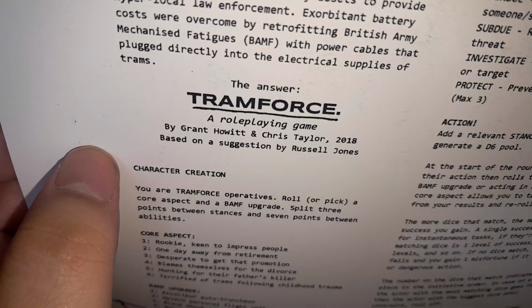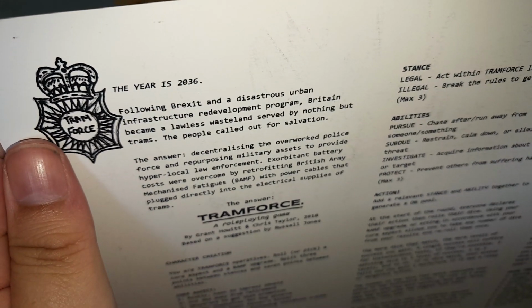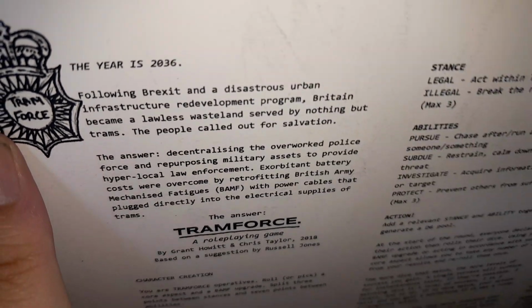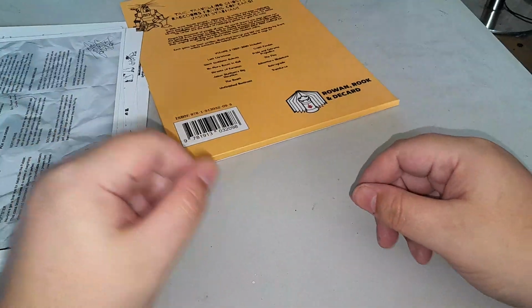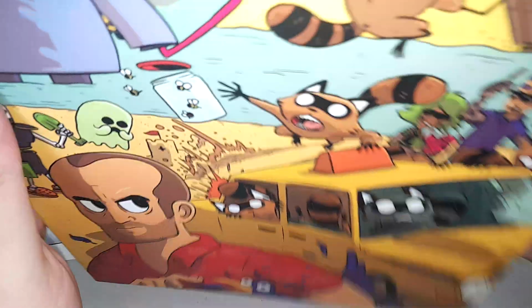Transforce, a role-playing game. Yeah. I love that. Big fan of that. That's very silly. You can very much see a lot of Grant's Britishness in this, in the sense of humour and sort of offbeat sensibilities to it. So yeah, that is One Page Games and their back pages by Grant Howitt.